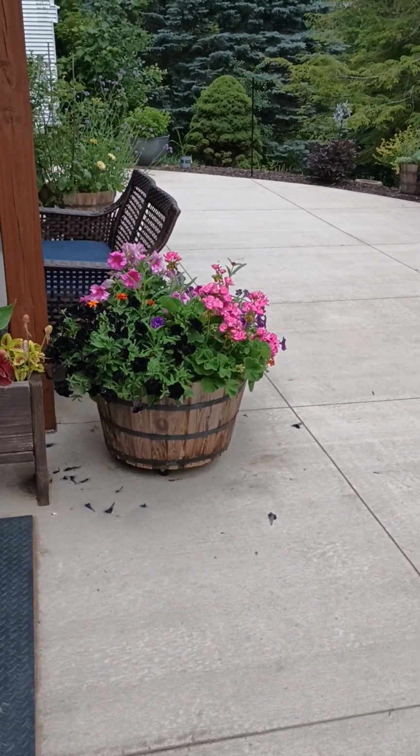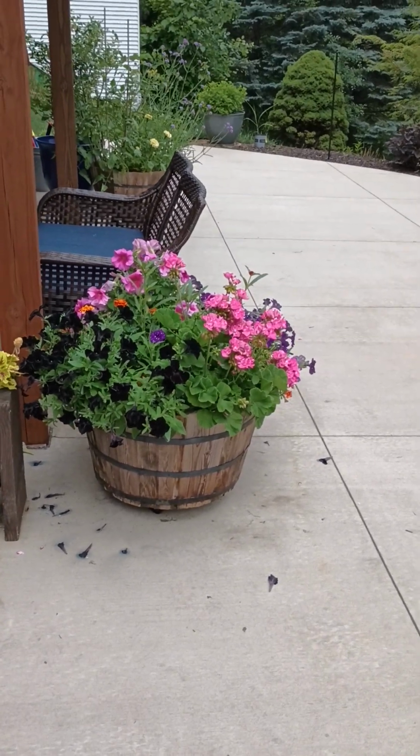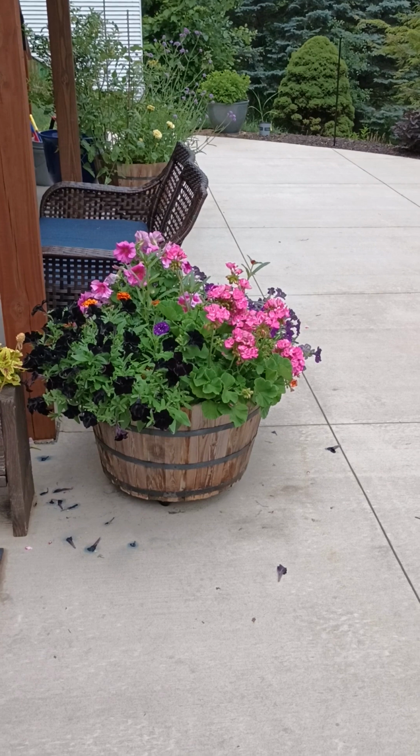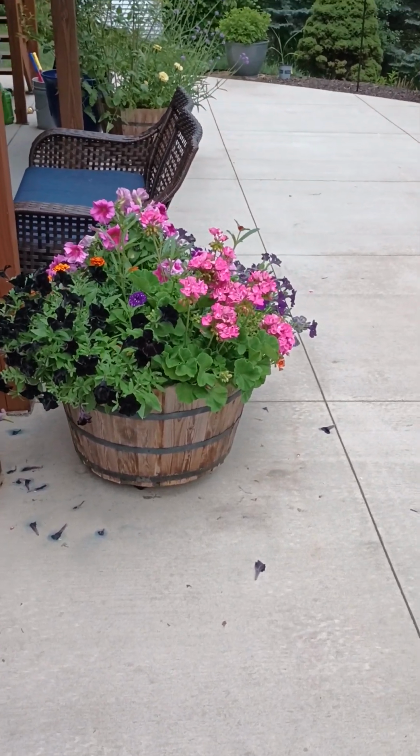I have taken my cushions off of my patio set because of the rain and it was storming. I didn't want to get them lost, so you're going to see my patio set without cushions, and that's okay.